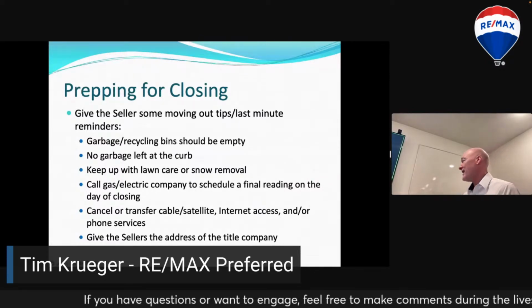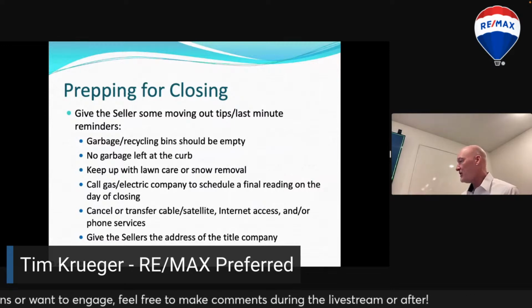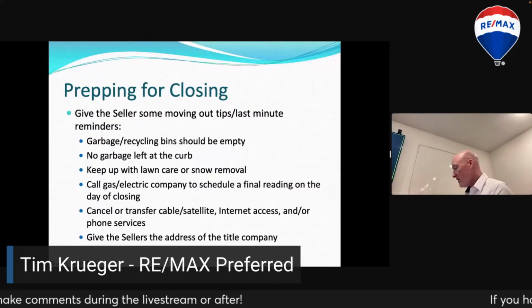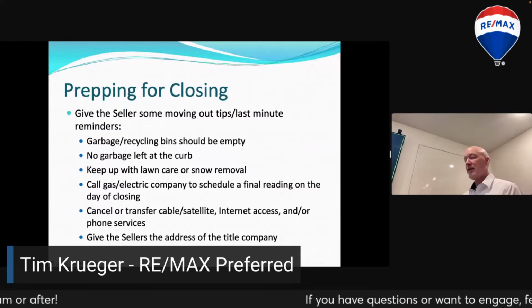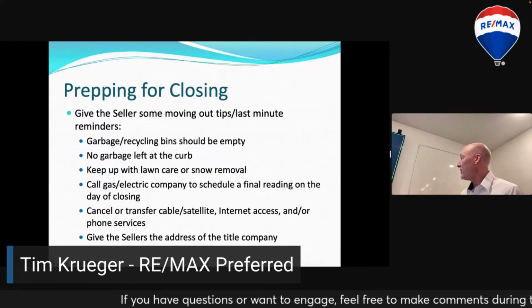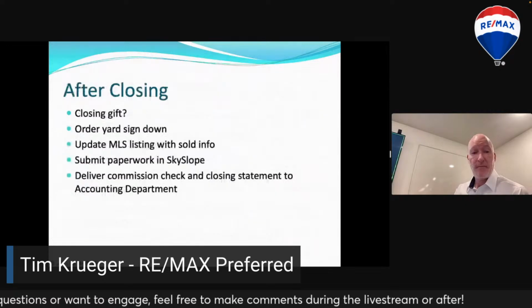Give the sellers the address of the title company, not only the address, but I like to give them a little cheat sheet of, here's when we're closing, here's the address, here's what you should bring, here's when the final walkthrough is going to be. Just as much information as I can. It's pretty simple stuff, but there's a lot that the sellers are dealing with the days leading up to closing. That can be very overwhelming for them.